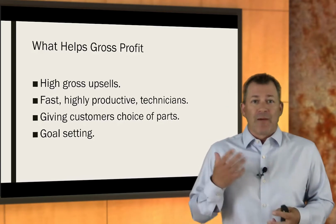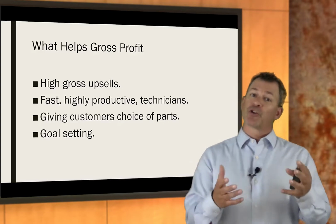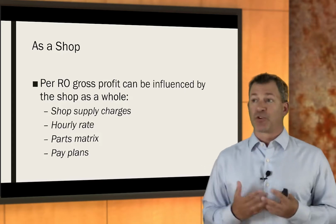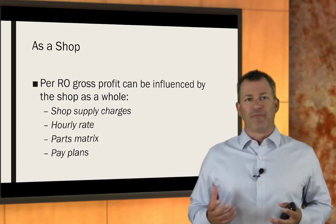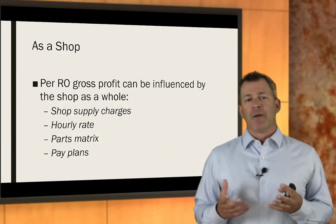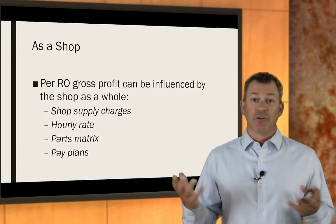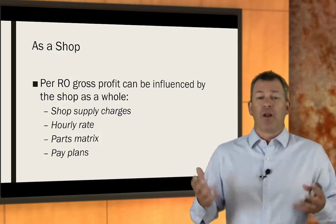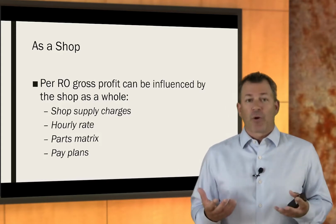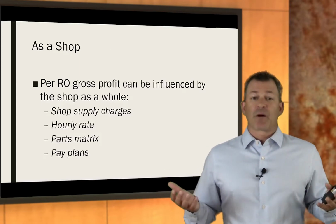As a shop, that per RO gross profit can be influenced by shop supply charges. As a shop owner or shop manager, if you're watching this, or a service advisor, ask about it. What are your shop supply charges? Generally, it's a percent of the repair order up to a maximum value, because we don't want to charge 20% of a $2,000 job. It gets silly. But are you at 6%, 8%? Are you in that range? You should be. Generally we'll cap it at $40 or $45. Some shops $50.